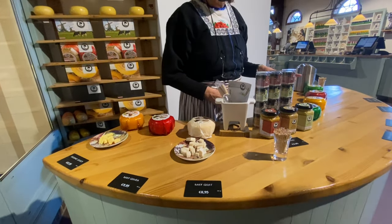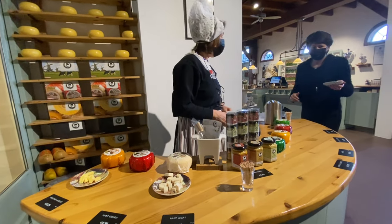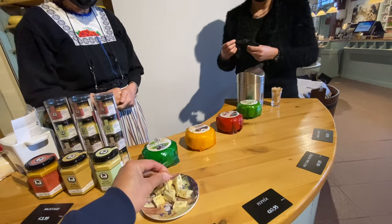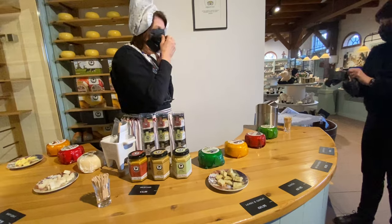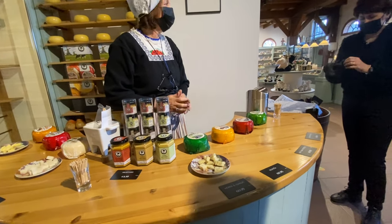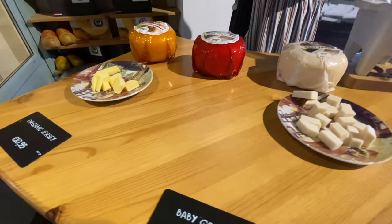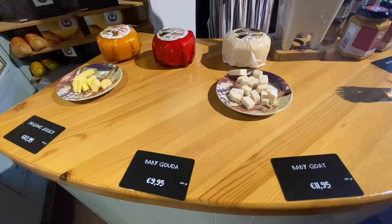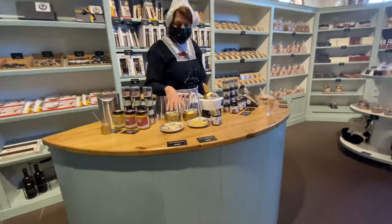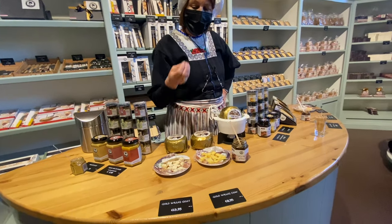We don't have all the cheeses, but on the other side we have the old cheeses, so you can taste the difference. This is the herbs and garlic, cow with herbs and garlic. More than 6 months old. This is cow and this is goat, and you can taste the difference because it's more flavorful.